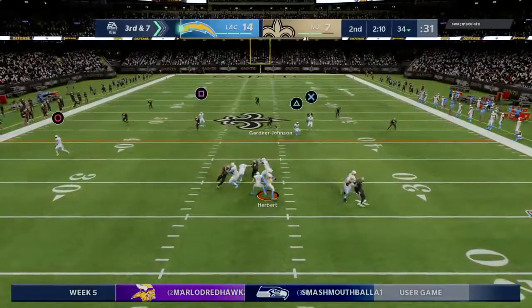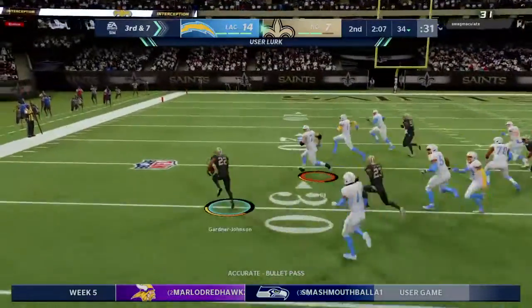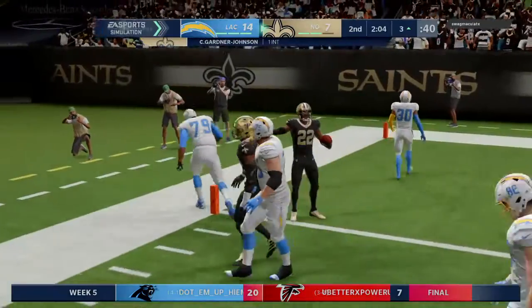Now Herbert with it, looking to pass. Into heavy traffic, and it's intercepted. Chauncey Gardner-Johnson with a pick. Defensively that time, they were in zone coverage.